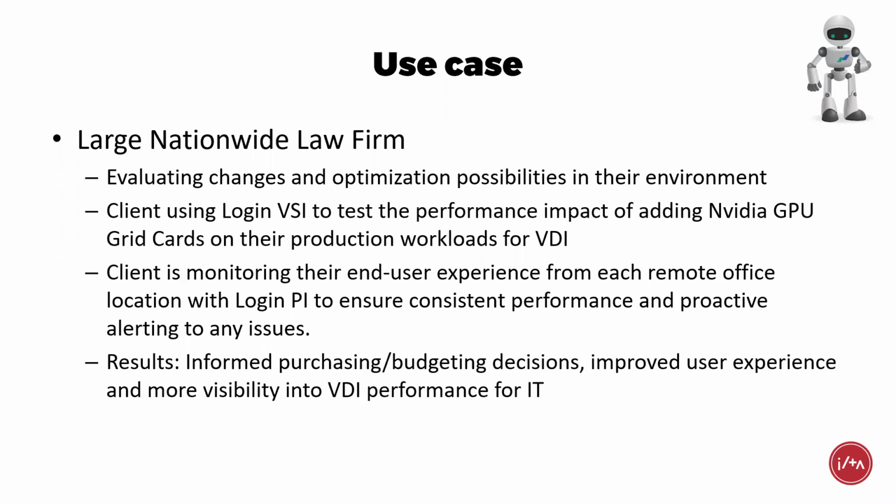We can either do that 24/7 or to understand how those transactions are impacted by large user load with Login VSI. So we can really understand not just how long it takes for these pieces to start, but also those critical transactions within applications, how they perform with additional user load, how they perform from different remote offices, things like that. Yep, absolutely. Great question.